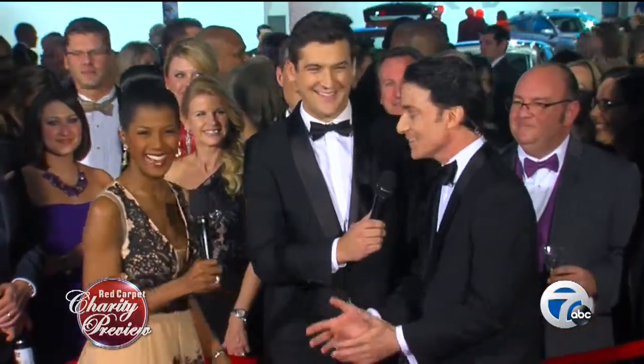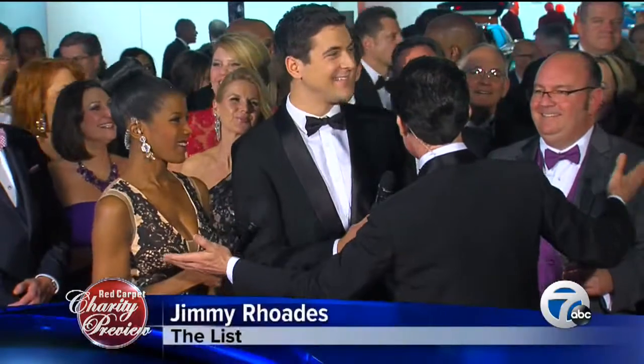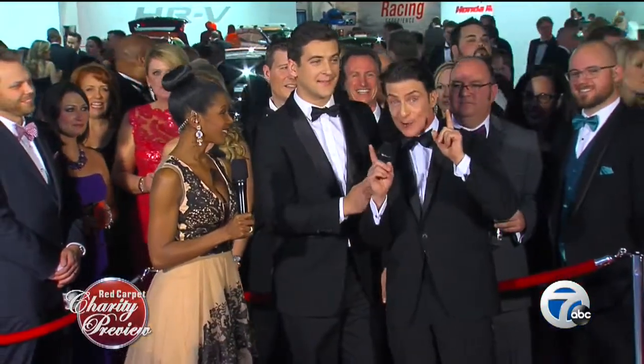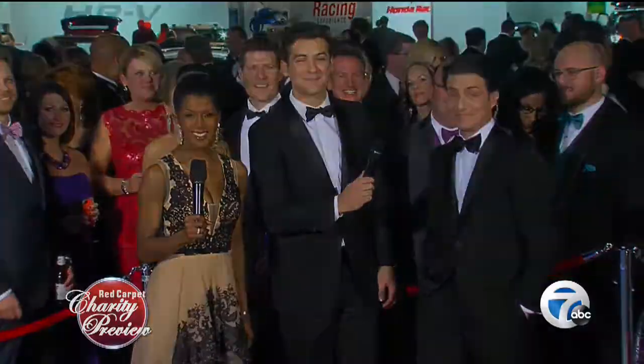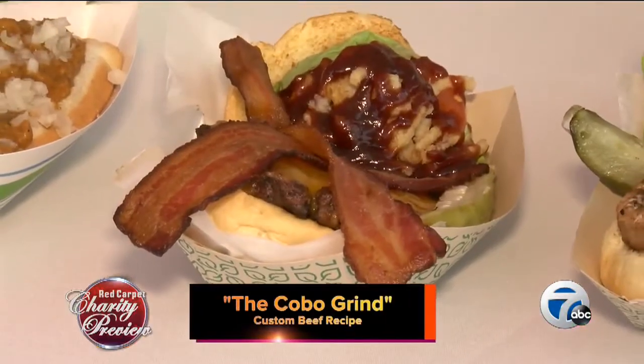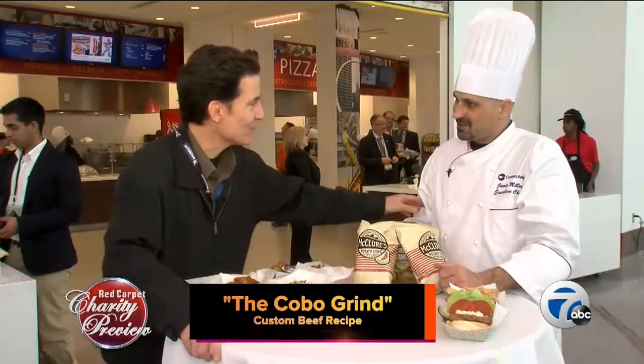The cars look great. The trucks look great. The people look beautiful. But what I'm really looking forward to when this opens for the public tomorrow is the food at the new Detroit-made kitchen. We sampled the menu. Here are our top three favorites. At number one, a fresh take on an American staple. A local meat purveyor based out of Eastern Market came up with the Kobo Grind Burger. The Kobo Grind sounds like something that would happen at a rave.